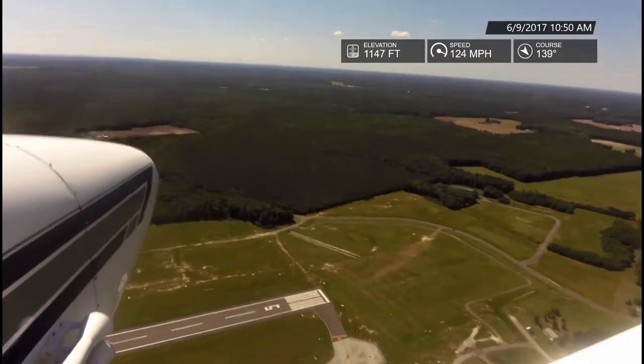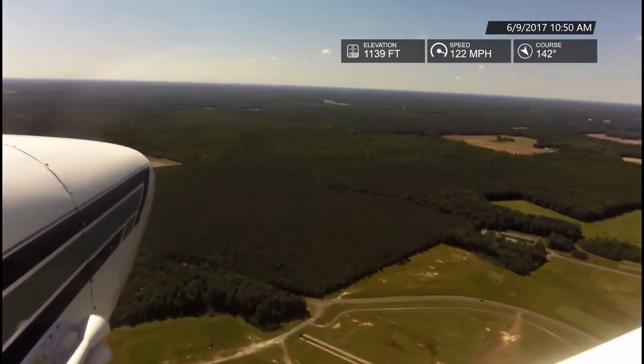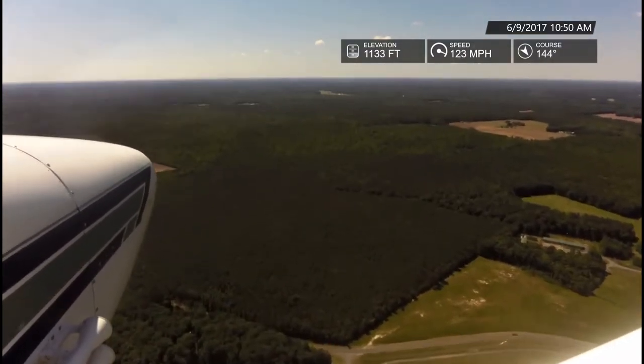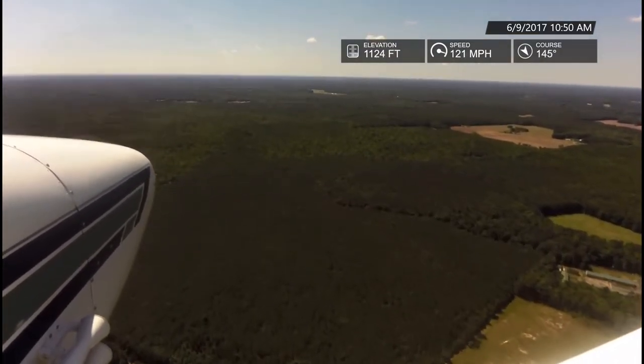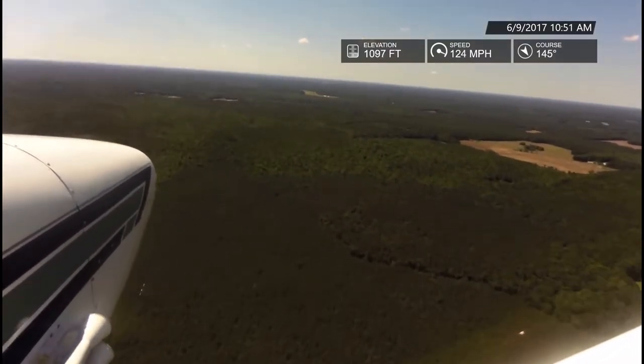Salisbury Tower, Cessna 95 Alpha, is midfield, left downwind for 3-2. Cessna 95 Alpha, runway 3-2, the wind 280 at 9, you're clear to land. Clear to land, 95 Alpha.